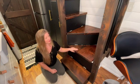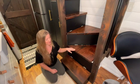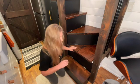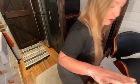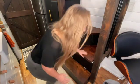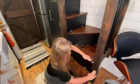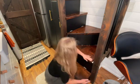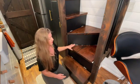Speaking of pets, this right here is actually a super deep drawer. Actually, I'm gonna give you a quick perspective here. Oh, you can see it. Okay. So this drawer is actually like 2 feet deep. So it goes all the way down. You can see from that angle.